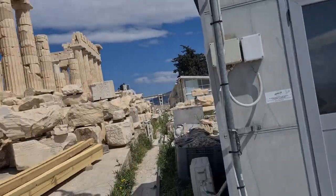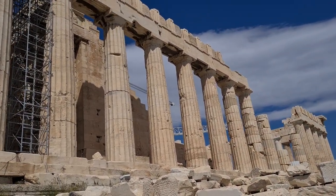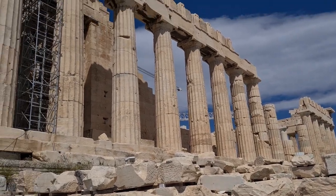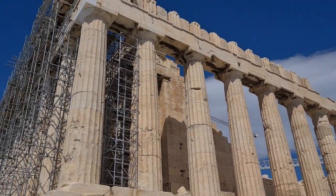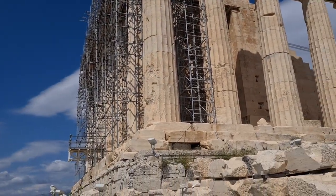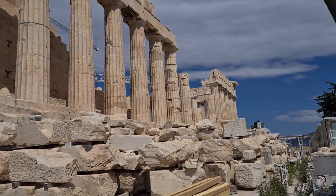Not an ant, but, you know, a miniature figurine in front of this massive stone structure. So let's continue walking around it. There's some cranes inside, which kind of lose the authenticity. That isn't a 4,000-year-old scaffolding. So let's just have our suspension of disbelief as we look at this historical monument of the Parthenon.